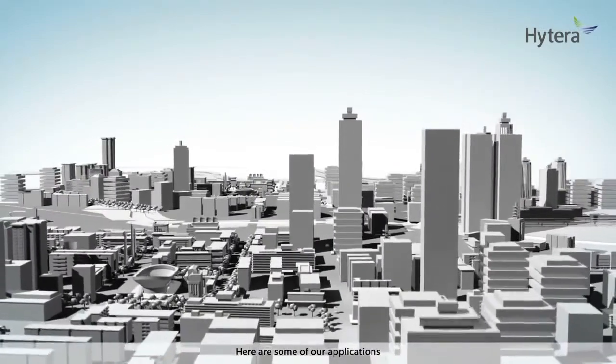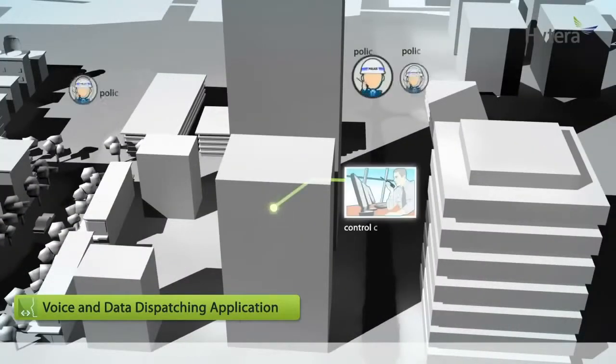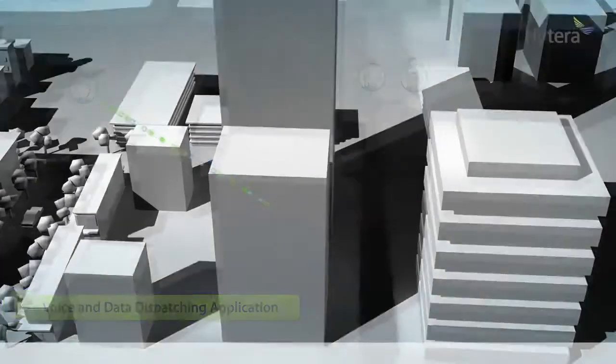Here are some of our applications. 1. Indoor and outdoor positioning application. Track people, vehicles or assets, and perform location-based services with these location information, such as geofencing and speed control. 2. Voice and data dispatching application. To dispatch individual or group of users via voice or text messages for task assignment, communication or emergency handling. Combining position services, the application will increase the efficiency of your dispatching operations.